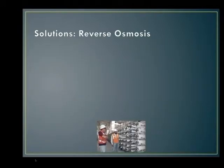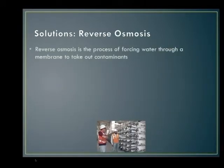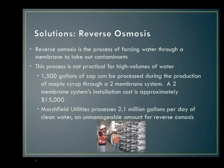One solution can be reverse osmosis. Reverse osmosis is the process of forcing water through a membrane to take out contaminants. The one problem with this, though, is it doesn't remove anything like viruses or bacteria, so you'd have to do some sort of disinfection process anyway. It's also not practical for high volumes of water.